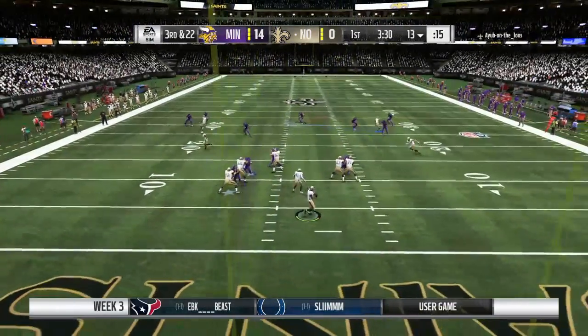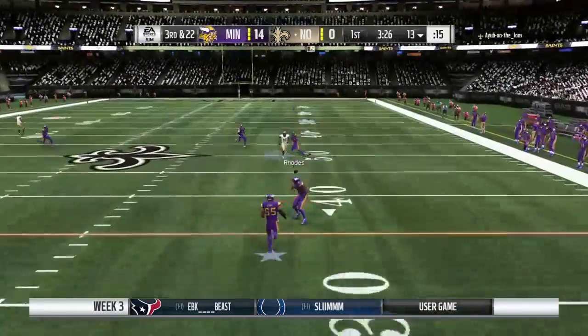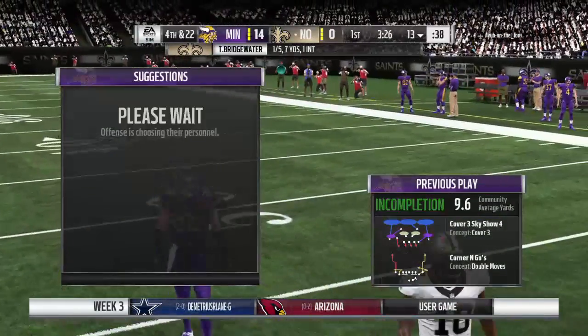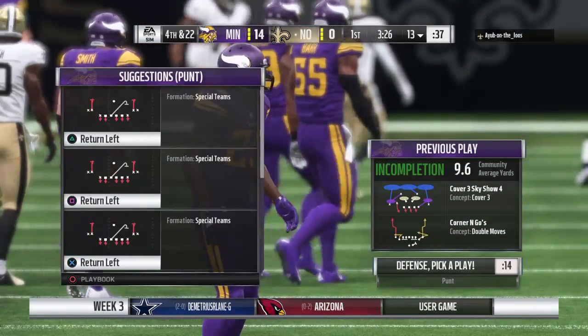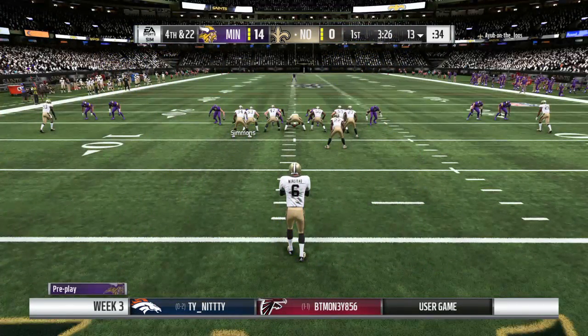From the shotgun, it's Bridgewater. Eluding the pressure right. And that one drops incomplete as he got popped as he was throwing it. That makes him now 0 for 2 here in the first quarter on 3rd down conversions. And now they'll look to their defense because they need them to step up so they don't fall further behind here in the early going.